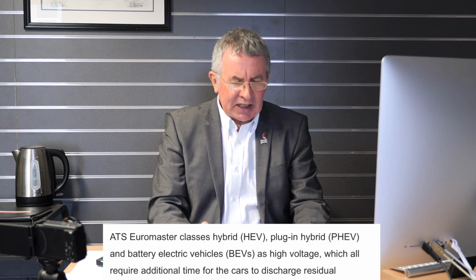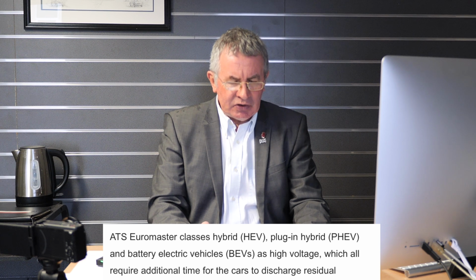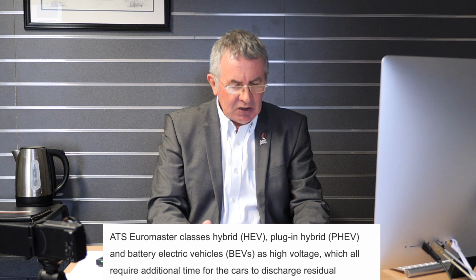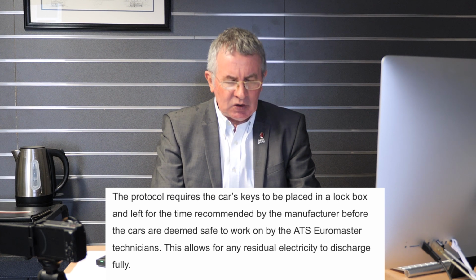ATS Euromaster classes hybrid, HEV, plug-in hybrid, PHEV, and battery electric vehicles, BEVs, as high voltage, which all require additional time for the cars to discharge residual electricity before they can be worked on. The protocol requires the car's keys to be placed in a lockbox and left for a time recommended by the manufacturer before the cars are deemed safe to work on by the ATS Euromaster technicians. This allows for any residual electricity to discharge fully.